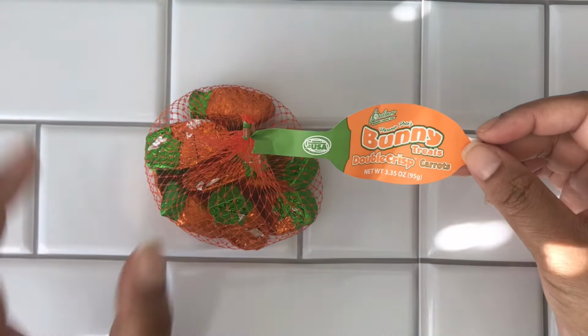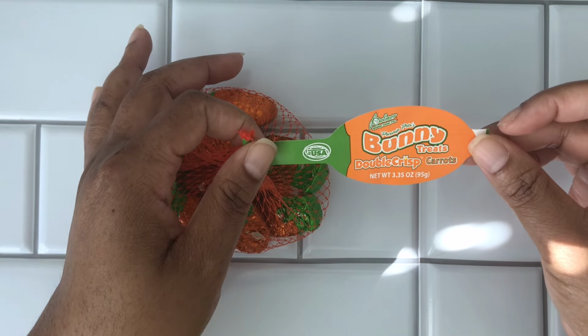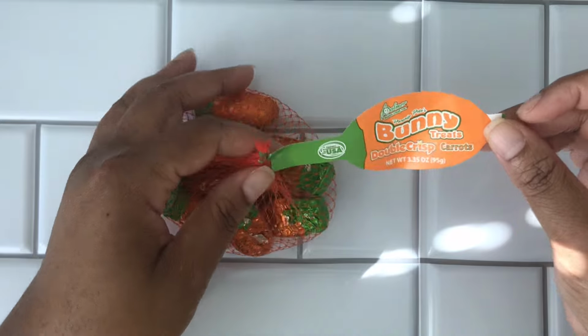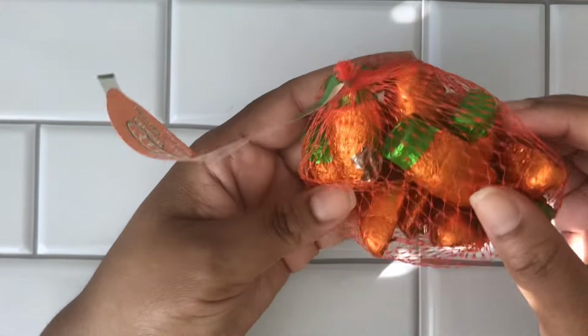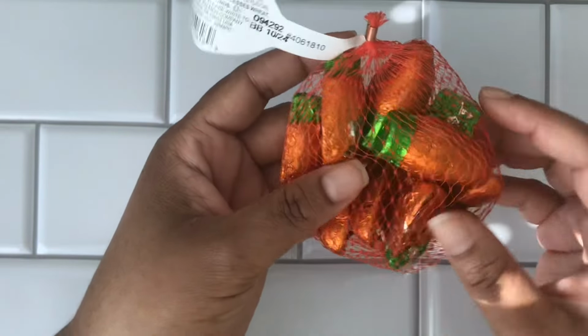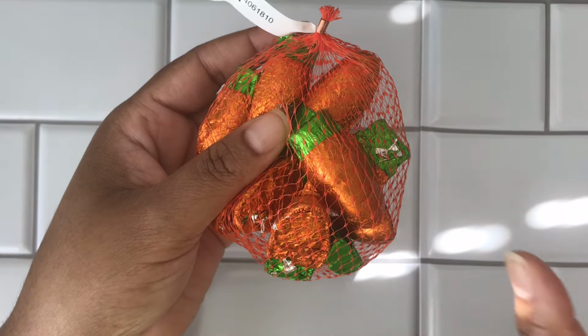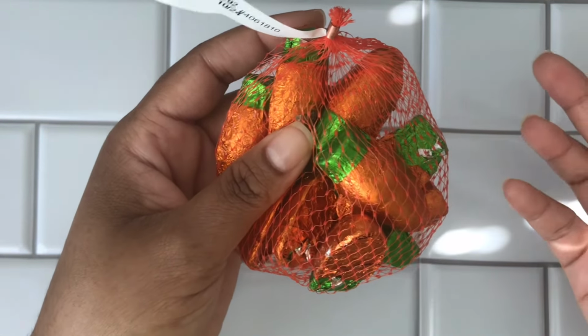These Palmer's, I actually look forward to these every year as well. Every Palmer's product that I find at Dollar Tree is not the best in my opinion, but I love these bunny treats. This is Parsnip Pete's Bunny Treats Double Crisp Carrots. They're just really aesthetically pleasing. Ooh, this one is open. We're gonna have to throw him out. They're really aesthetically pleasing in a bowl, in a little dish. I just think these look so cute and they're actually pretty good.